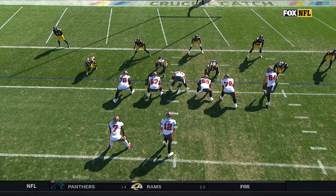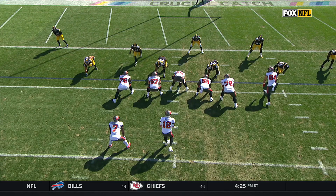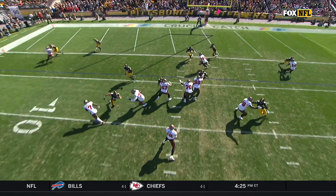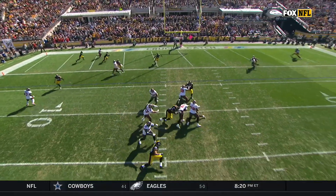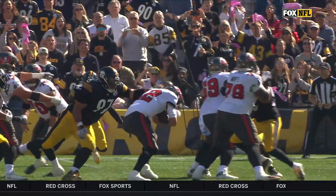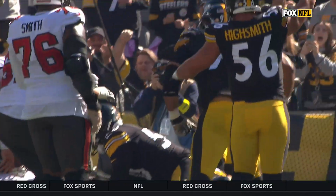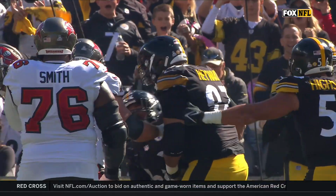You don't want to have to blitz to create your pressure, and they haven't had to so far today. There's your 4-down line. We talked that they had to win today. Look at all 4 of them, pushing, not getting up, forcing Tom to step up, and that pocket collapses on him. We talked about Tom Brady, how little he gets pressure. Just 17% of his snaps he's faced pressure this year.